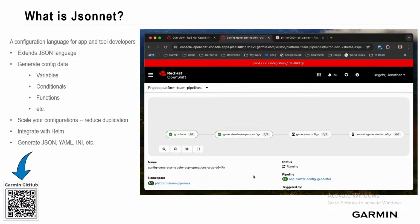So that's basically how we've defined all of our cluster data. And then you can generate all kinds of different things with it. You can generate JSON, YAML. We actually have a README file that contains links to all of our clusters and all of the different types of links you need, such as the ArgoCD for the cluster, any console, things like that. We generated that with Jsonnet to make it very easy to find our clusters.